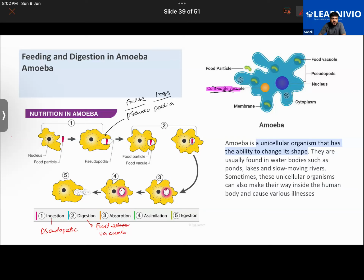Now for absorption. In absorption, the food that has been broken down is absorbed by the body of the amoeba. The nutrients that it gets from the digested food are absorbed by the cytoplasm. The cytoplasm, a jelly like structure, will be absorbing that nutrient. So absorption will be done by cytoplasm. Is that much clear now?